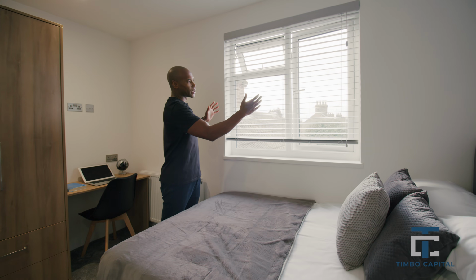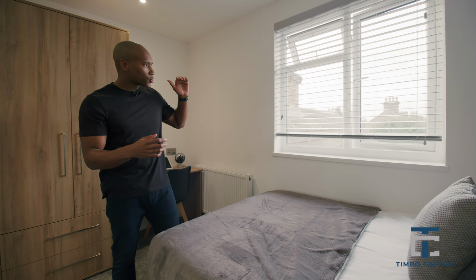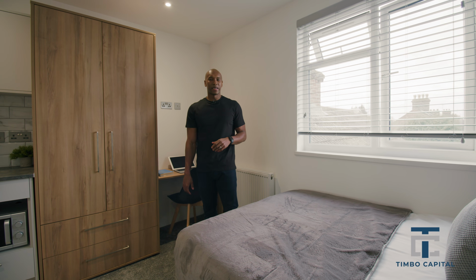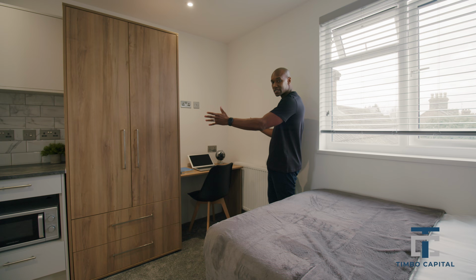And then I'm a big fan of natural light. So in this room, and where possible, we've gone for a really big window and it offers great natural light into the room. And then you've also got a very nice view into the residential roads, which I think is great for the sort of look and feel in this room for a tenant. And then everything else for the tenant is on this side of the room.